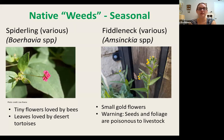I've got one pictured here that's got these bright pink flowers. The other ones I think have more white flowers, but they're very, very tiny flowers. This is quite zoomed in. But these flowers are loved by bees. And then this plant is also on the recommended plant list for folks who have captive desert tortoises. So this is part of their diet. So a great plant to have.